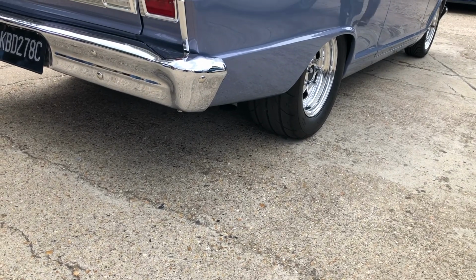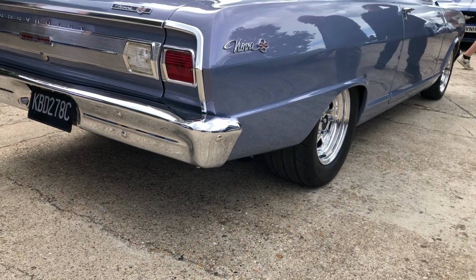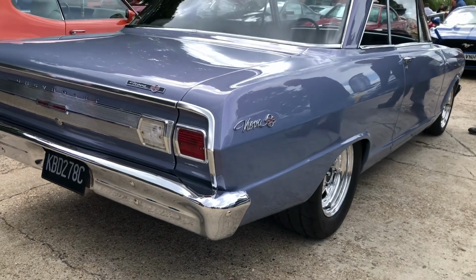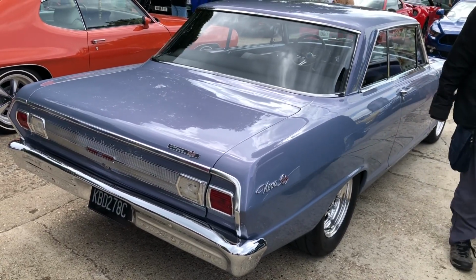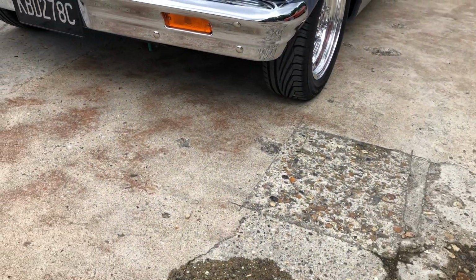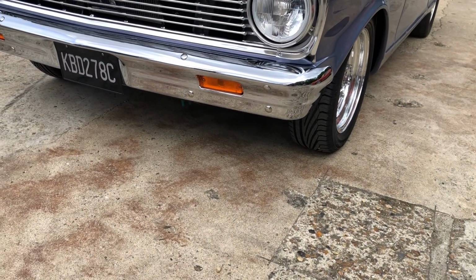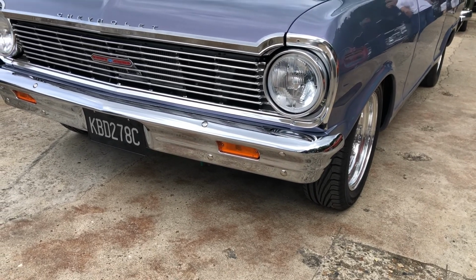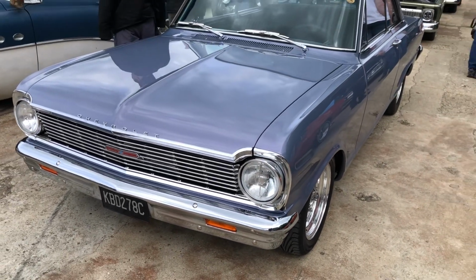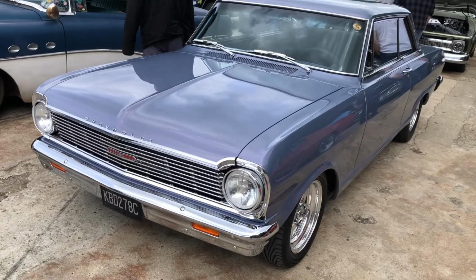Oh, I think this is probably my second favourite car, this Chevrolet SS Nova. It's a lovely, lovely lilac colour, isn't it? Now it's registered on a C plate, which would indicate probably, if the manufacturing date goes with that, it's 66. Lovely car, isn't it? I do like that one.